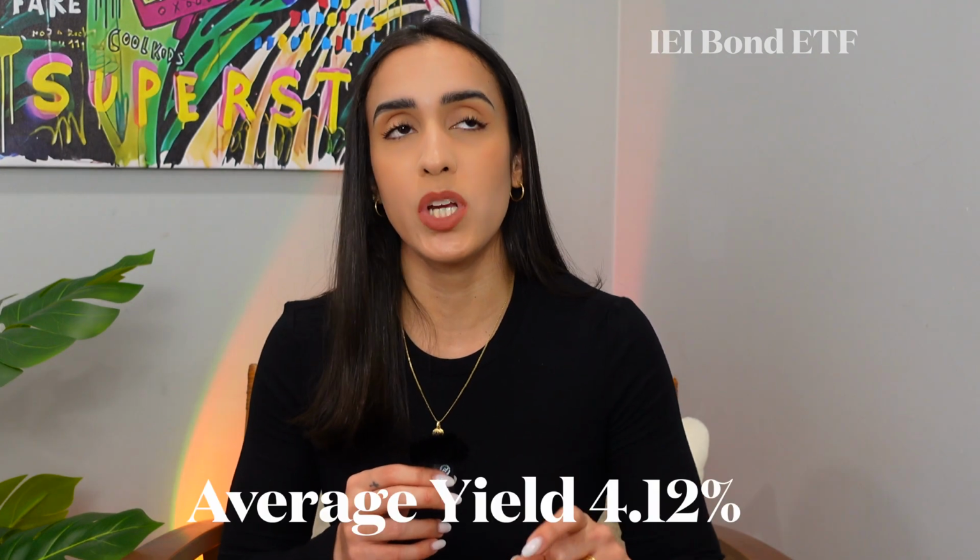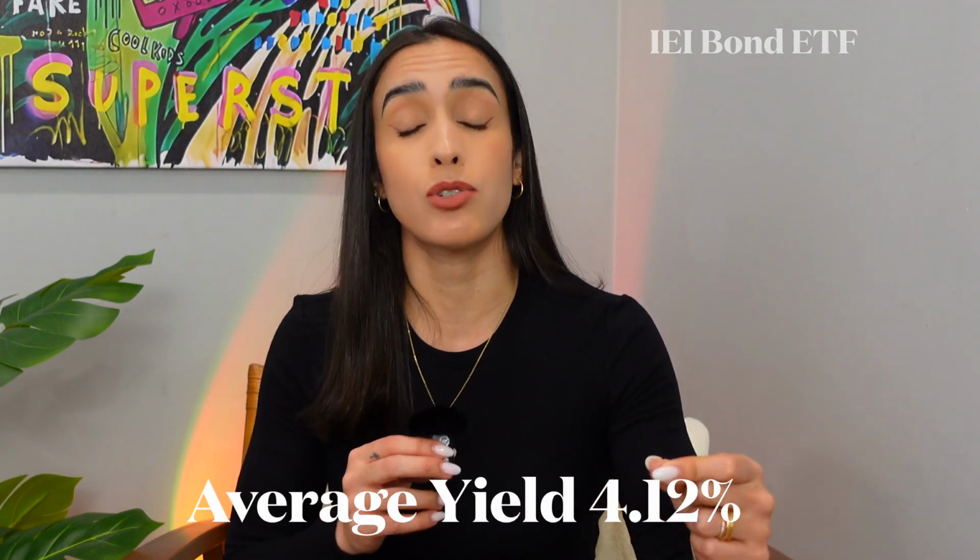What is the purpose of this ETF? It is designed for investors looking for a safe way to earn interest over the medium term. Unlike stocks, the price of IEI might not swing dramatically, making it a steadier investment choice. The yield, which is the interest income investors earn from the bonds, plus their potential gain or loss in price, is 4.12% as of the time of this recording.